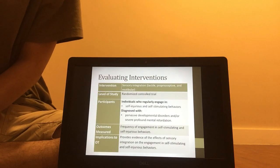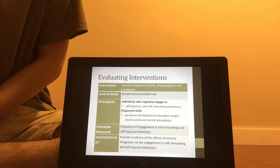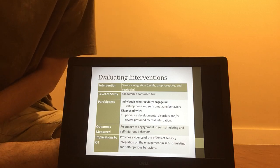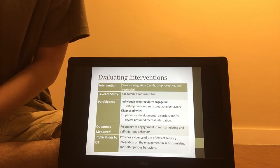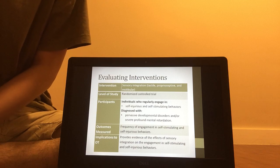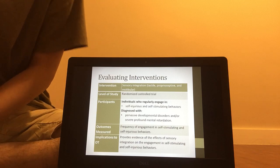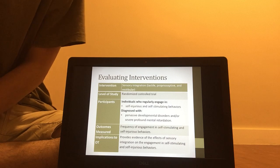For evaluating the interventions, the intervention used in this study is sensory integration. The level of the study is level 2, and it is a randomized controlled trial. The participants here are individuals who regularly engage in self-injurious and self-stimulating behaviors diagnosed with pervasive developmental disorders and severe profound mental retardation. The outcomes measured in this journal was the frequency of engagement in self-stimulating and self-injurious behaviors.